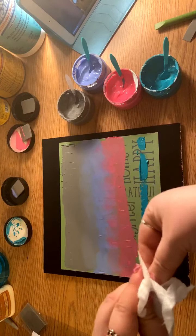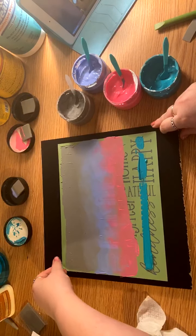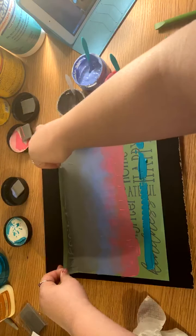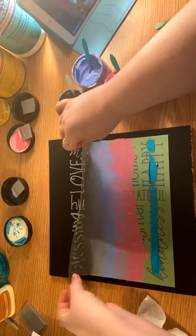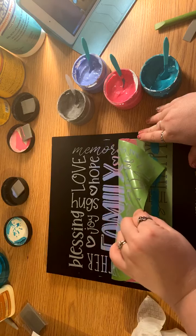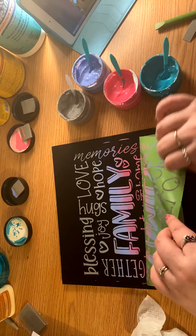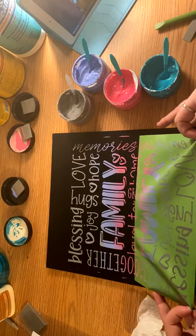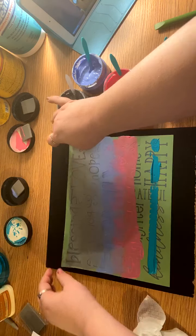Okay. Now, what I'm going to do is I'm going to do a chalk and peel method. So I'm going to pull this up because I don't want my paste to dry on my board. So I'm going to pull this up a little bit. Just like that. And you can see that there's messes on the sides, and that's okay. We'll get those off. Okay. Now I'm just going to lay that gently back down.